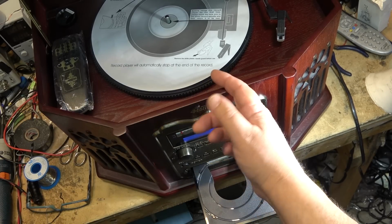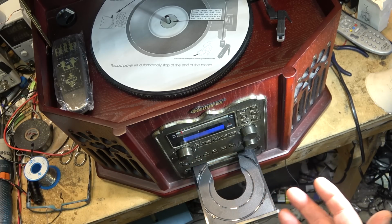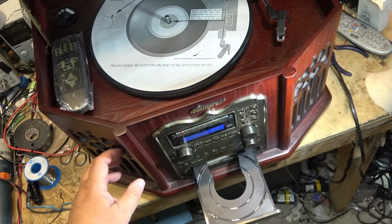But before I do that, I'm going to pull the back off this thing so we can take a look inside it, and then we'll play around with it and see what it does. I think it works, right? I'm pretty sure this thing fully works. I don't know about the tape deck. I haven't tried that yet. I know the radio works.